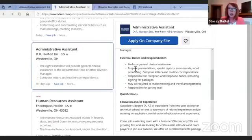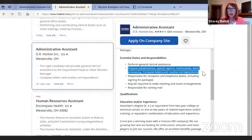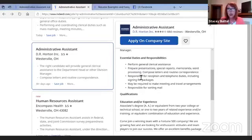But check this out. All of this is what they want you to do. So these right here, that should be in your resume, okay? I can prepare presentations, special reports, all of those things. Good routine correspondence, things like that. So those are key words that need to be in your resume. They put them in the job description for a reason. So therefore you need to put it in your resume, and that way you can bust through those applicant tracking systems.